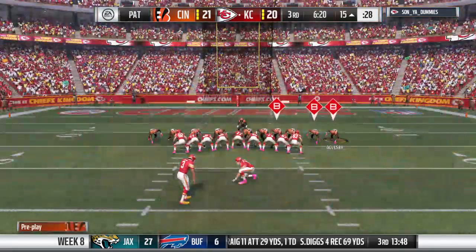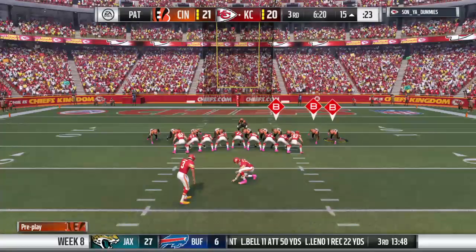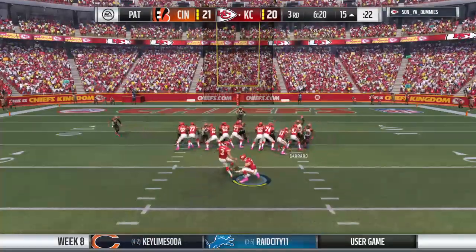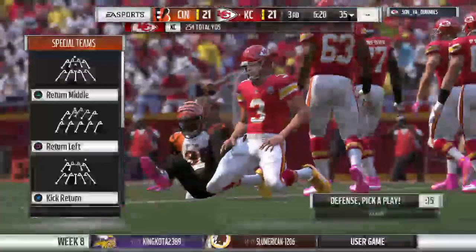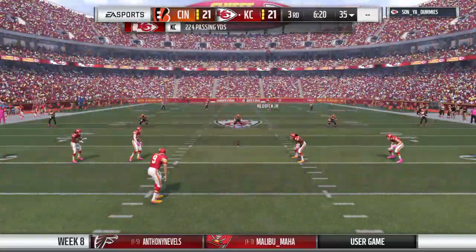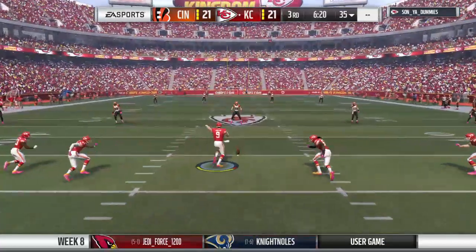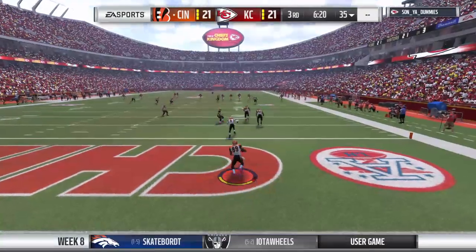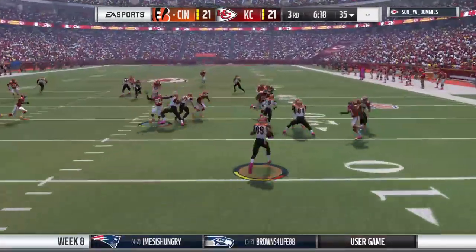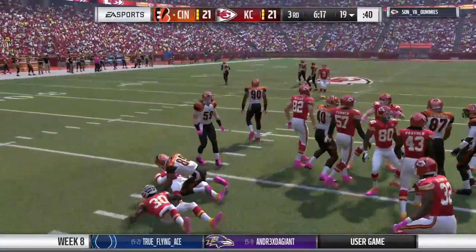Extra point attempt to come here. He's got it, and we're all tied at 21. So we're right back where we started, all even as the kick's away. That's fielded in the end zone. And he'll take it back to about the 19-yard line.